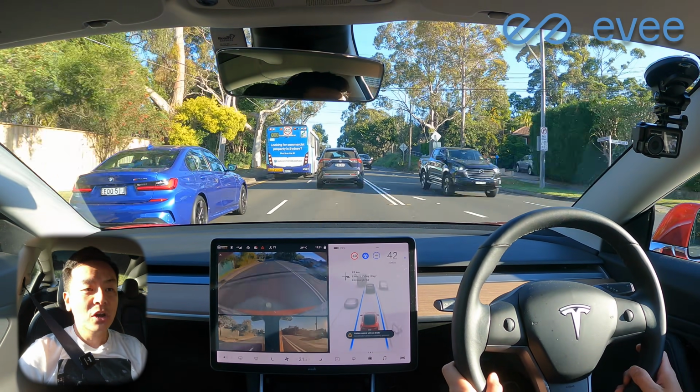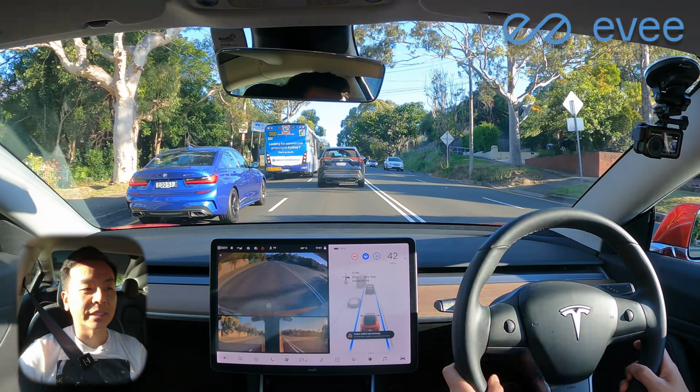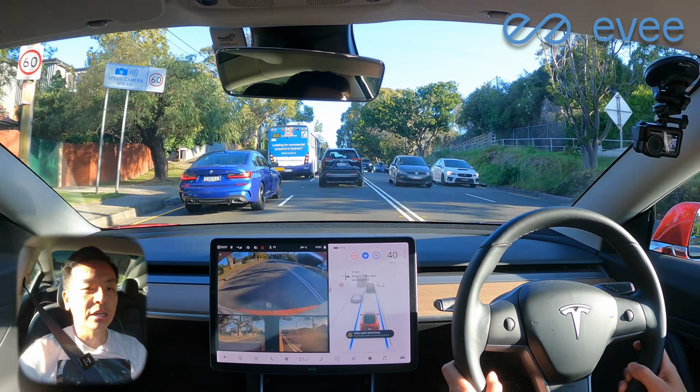You might even want to take it out on the weekend for a road trip somewhere to see whether it's suitable for your family's requirements.